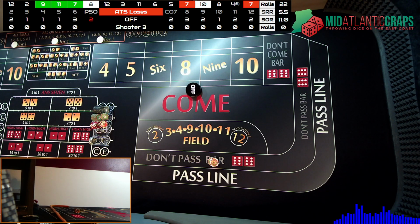I don't know what I'm going to throw. All right. I'm going to throw my 1, 2, 1, 3. And yes, I can hit a 7, but I don't hit 11s with it that often. Dice are out.